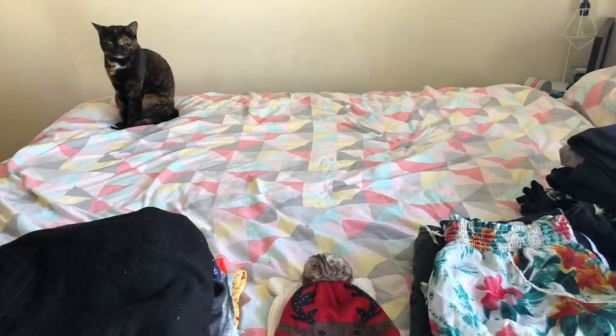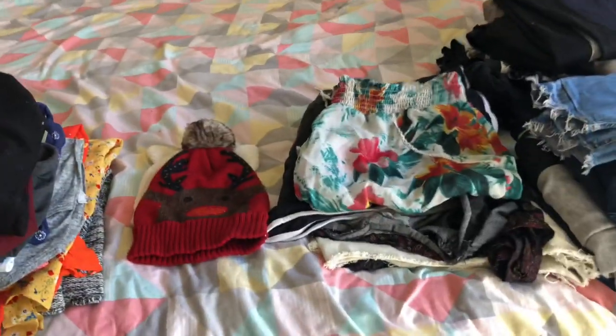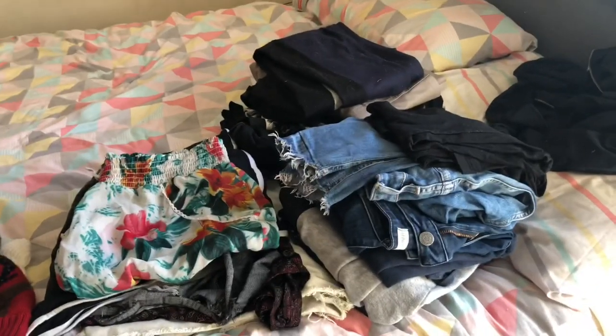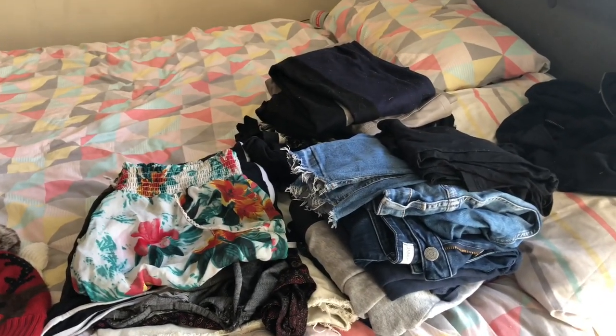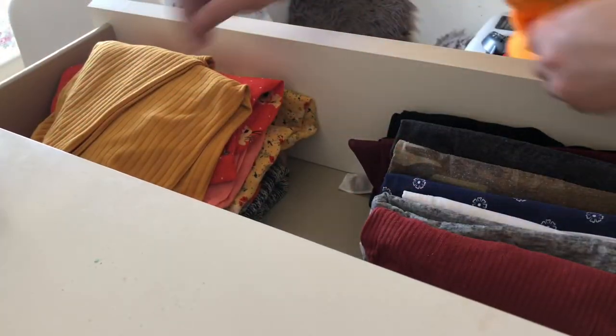So this is the current situation. There's my cat. So this pile's now gone, so I've got it down to two piles of t-shirts, a couple of hats there, then my summer shorts, and then two piles of leggings, trousers, and skirts. So next thing to do is put all of this away.